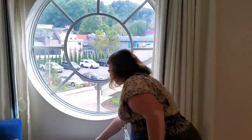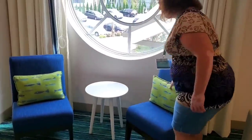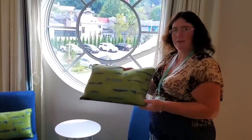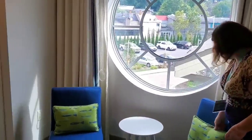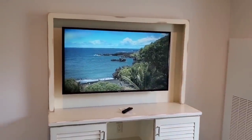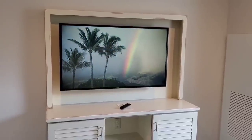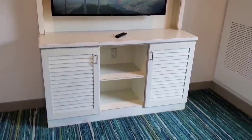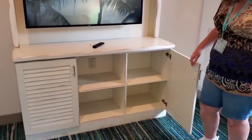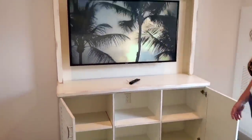Yeah. So, if you look down, we got two chairs and a table. And the decorative pillows got fish on them. Oh, wow. And then in here we got a huge, well, it looks like about a 40-inch TV. It's a little bit smaller than the one in the bedroom, right? Right. And it's got a little stand here. Just extra storage, I guess, right?